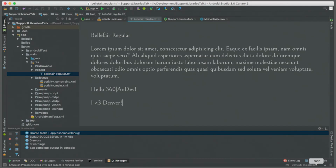So you couldn't just use a normal text view in your XMLs. It was super annoying. But now fonts work like we all thought they should have worked from the beginning. Yay! So first thing is you just drop your TTF file into a res/font directory, which is awesome.